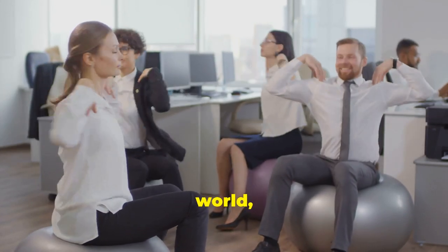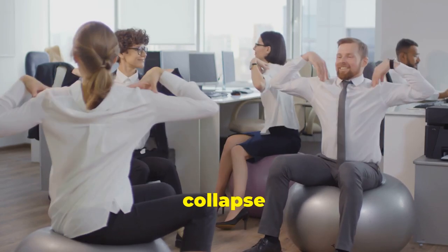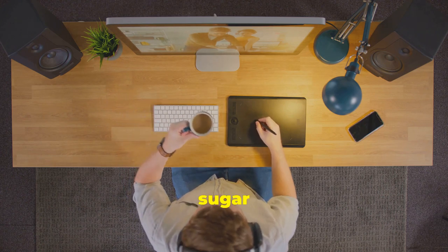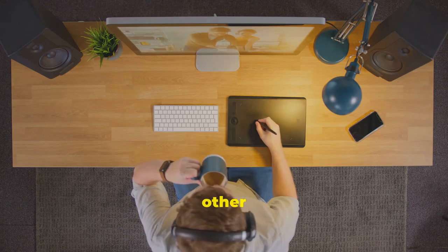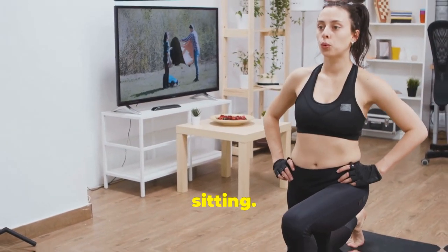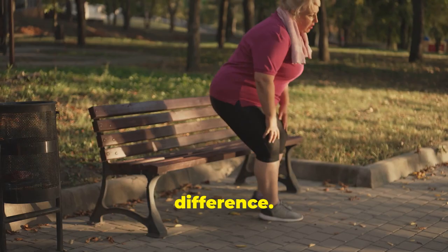In today's sedentary world, many of us spend hours glued to our desks, only to come home and collapse on the couch. But here's the thing. Our bodies weren't designed for this kind of inactivity. Prolonged sitting can wreak havoc on our blood sugar levels, increasing our risk of insulin resistance and other health problems. The good news, you don't need to run a marathon to counteract the negative effects of sitting. Incorporating regular movement throughout your day can make a world of difference.